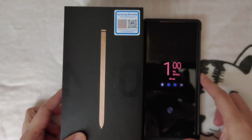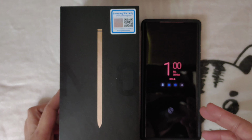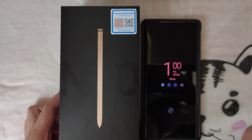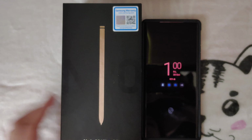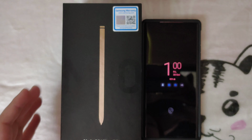Mas maganda yun, no? And then isa pang reason bakit na-disappoint pala ako, guys, is ang charging capacity niya is only 25 watt. So, it's a disappointing kasi ang Apple has 65 watt charging capacity, and yung Note 10 Plus before, meron siyang 45 watt. I don't know bakit bumalik sila sa basics sa 25 watt. So, yeah, that's another reason.